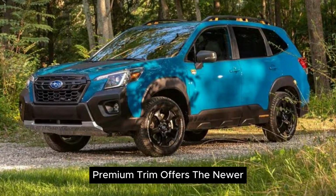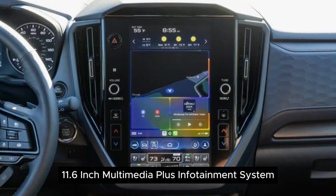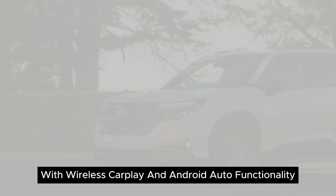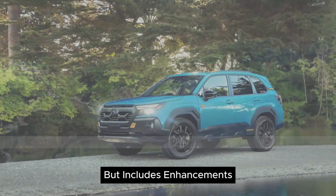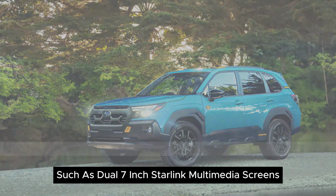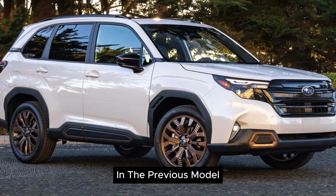Premium trim offers the newer vertically oriented 11.6-inch multimedia plus infotainment system with wireless CarPlay and Android Auto functionality. Design and features. The styling remains largely unchanged but includes enhancements such as dual 7-inch Starlink multimedia screens compared to a single 6.5-inch screen in the previous model.